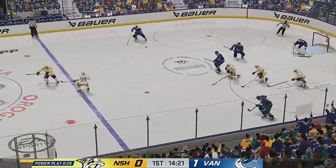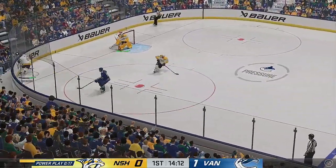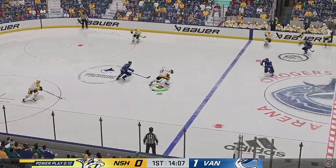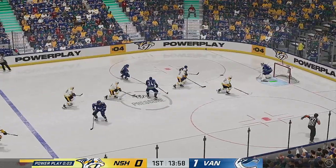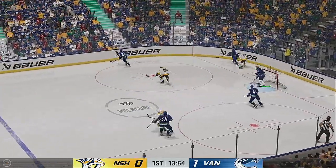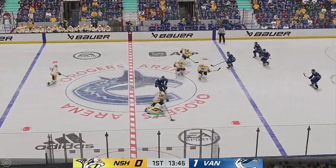The Canucks have it against the wall. And they'll get it out of the defensive end. The Predators have the puck now. Garland's almost back on the ice. Good reach of the stick to knock the puck away. Vancouver's lead is still intact after a solid effort by the penalty kill unit.